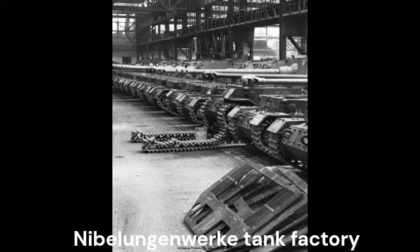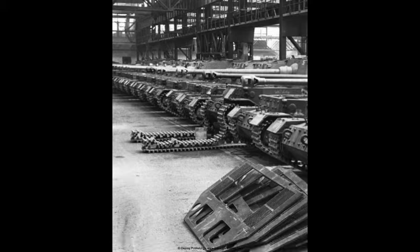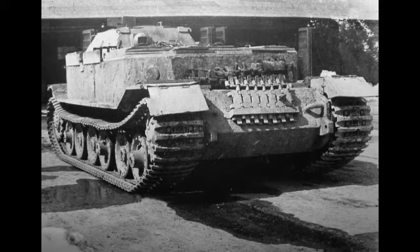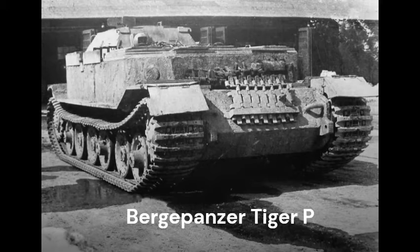Therefore, in the autumn of 1943 the Nibelungenwerk tank factory modified 3 tank chassis to form an armored recovery vehicle. Instead of a massive superstructure with a cannon, the recovery vehicles received a low superstructure, in which a machine gun was mounted. There was a circular entrance hatch on the roof, and in the rear part of the superstructure there were 2-part entrance doors. The official designation of the vehicle was Bergepanzer Tiger P.